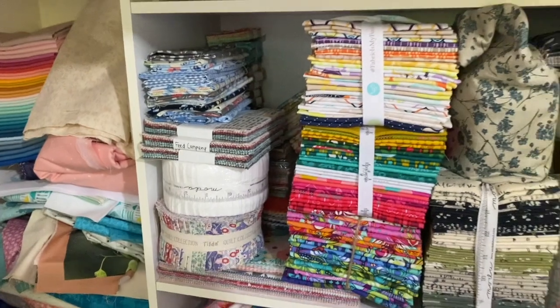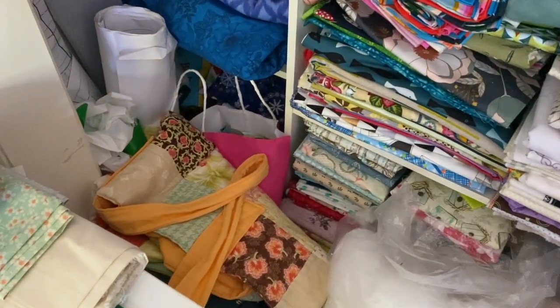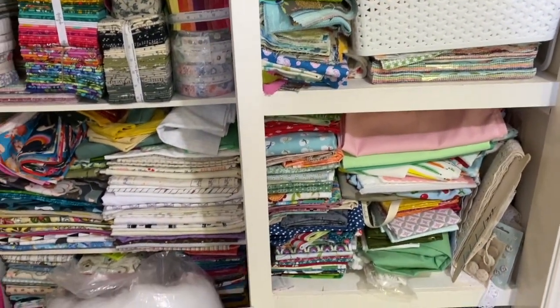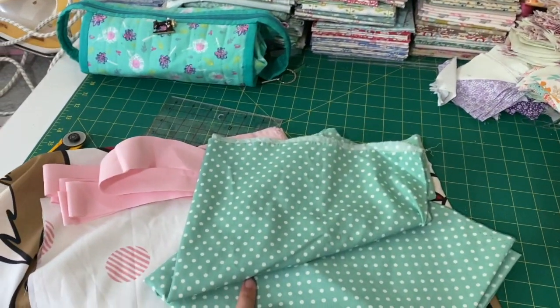What a mess. You know, I said I was going to clean up. Nope. It's just all in a pile. Goodness me. My shelves are a bit disheveled. But cleaning's for another day, I've decided. We're doing this instead.